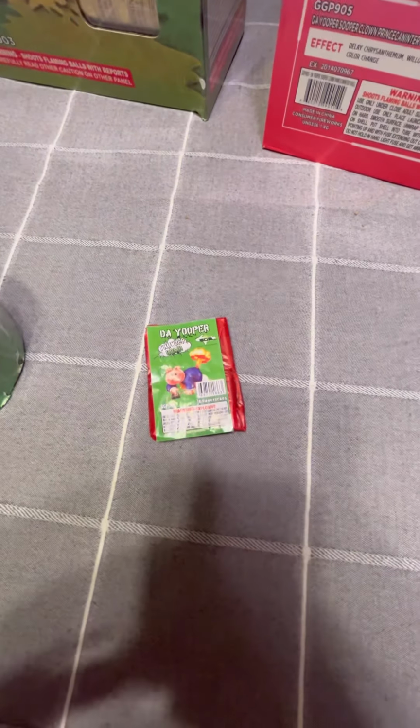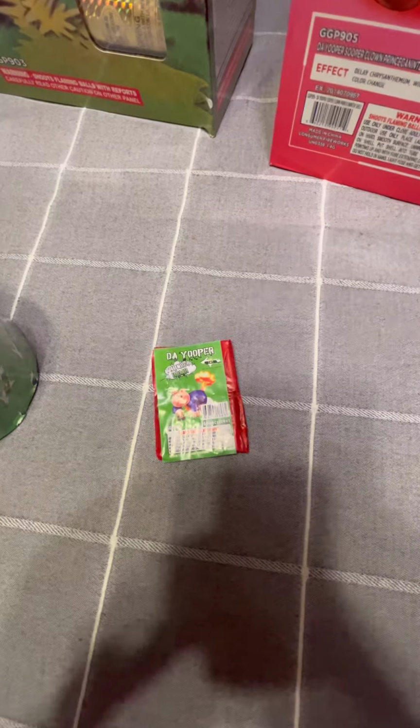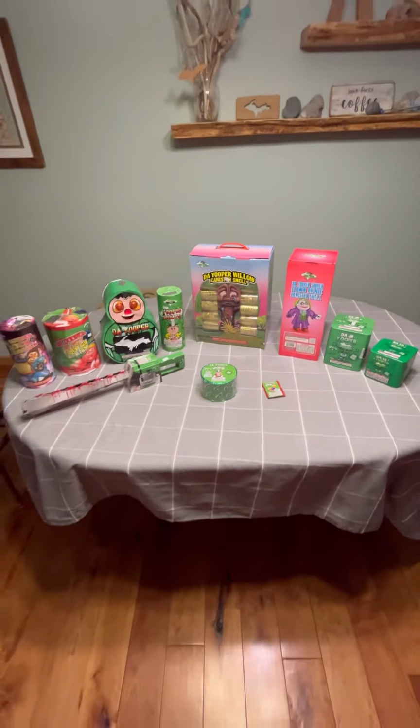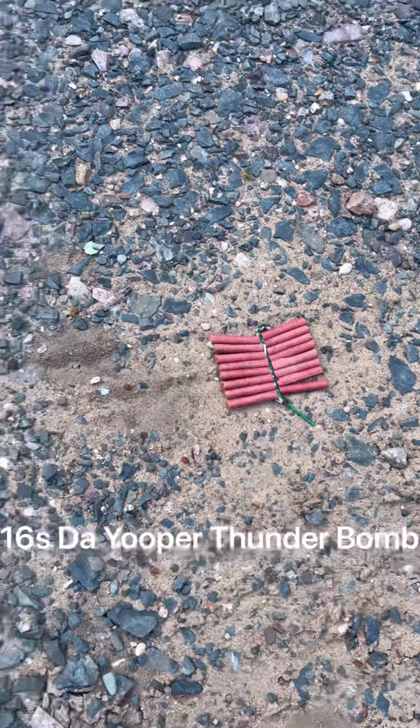And last, this is the Uber Thunderbomb, a strip of 16 that came out of a pack that I believe was 48 strips for $7. This is the 16 firecracker strip of the Uber Thunderbomb.